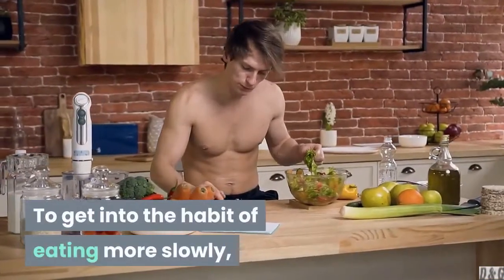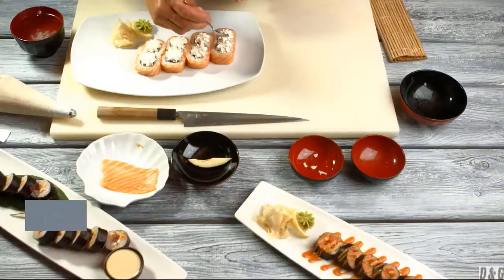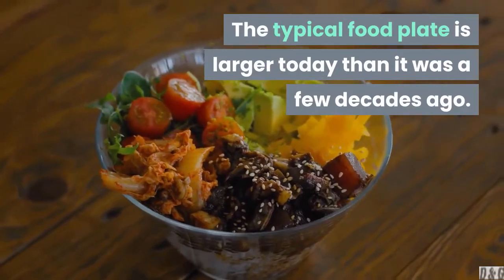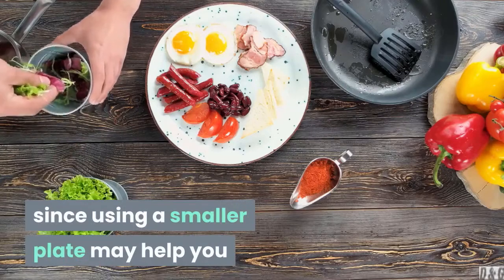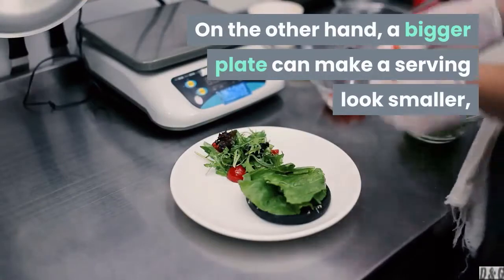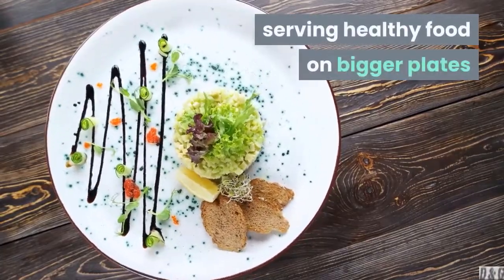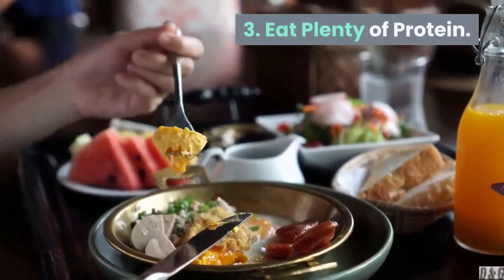To get into the habit of eating more slowly, it may help to count how many times you chew each bite. 2. Use smaller plates for unhealthy foods. The typical food plate is larger today than it was a few decades ago. This trend could contribute to weight gain, since using a smaller plate may help you eat less by making portions look larger. On the other hand, a bigger plate can make a serving look smaller, causing you to add more food. You can use this to your advantage by serving healthy food on bigger plates and less healthy food on smaller plates. 3. Eat plenty of protein.